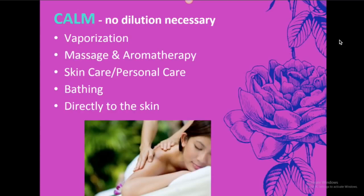You can use it with massage as aromatherapy. You can actually put drops in your favorite skincare or your personal care. You can drop it into a bath and you can put it directly to the skin. And as I mentioned, I put this directly to my skin every morning and every night. So there are many ways to do it.